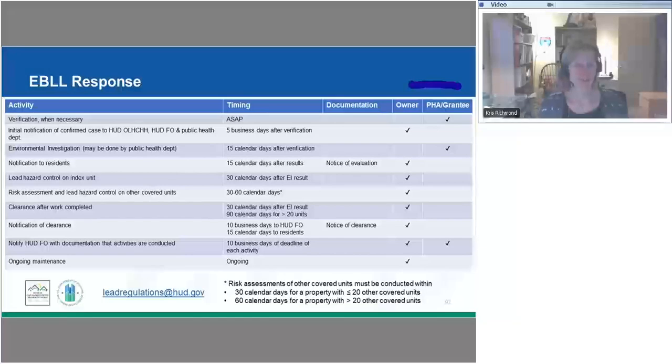If we just get a phone call from the mom, the program needs to do that verification, and that can be a phone call to the health department or the doctor. It could be an email. We just need to get verification. That needs to be done as soon as possible.